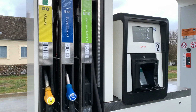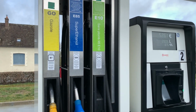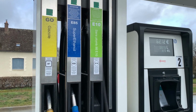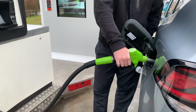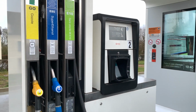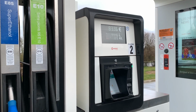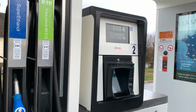You got to put in the green is the regular gas, right, Rob? Yeah. And what's the blue? That's ethanol. Oh, ethanol. And then the yellow is the diesel? Yeah, Gazole is diesel. Okay. And it's expensive, folks. Is it? We're over 80 euros already to fill up. Basically 90 American dollars to fill this car up.